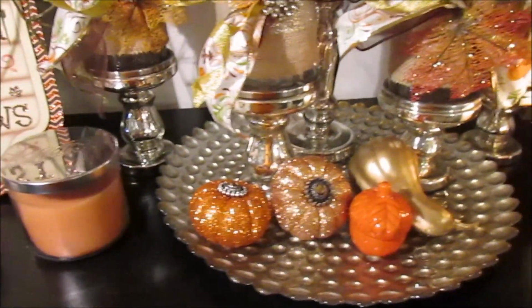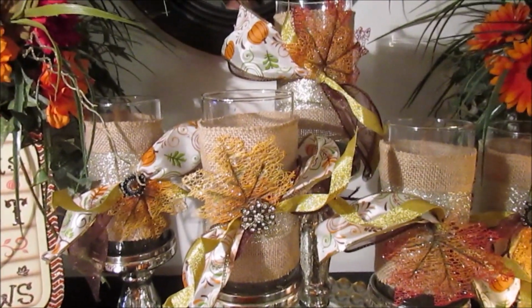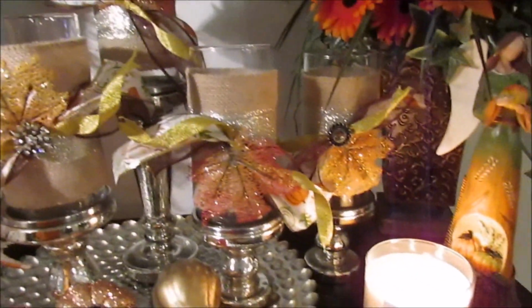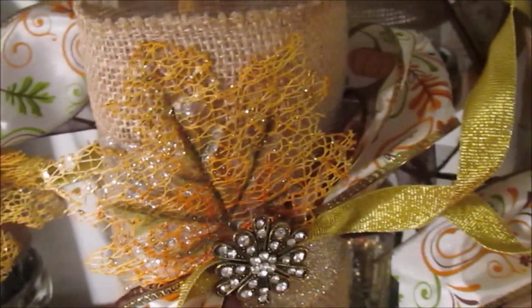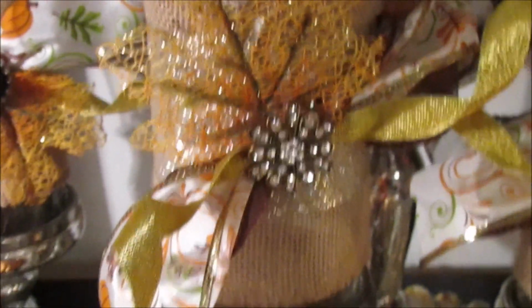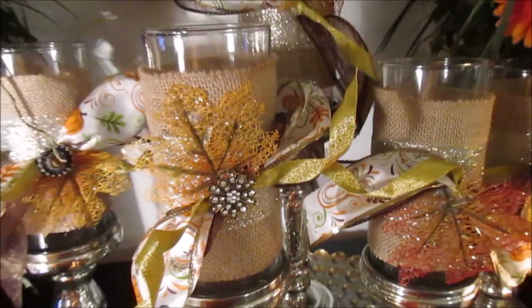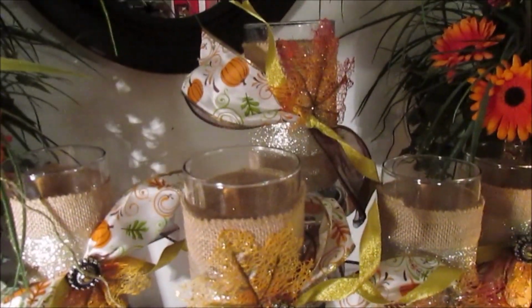And I realized in that process that I cannot find my little blinky brooch pieces, so forgive me for not having those on there. So what I simply have here is some burlap around it, and then I just use some ribbon, some leaves from the Dollar Tree. Actually, the little brooch pieces come from Michael's, so I'll probably be making a trip there tomorrow.